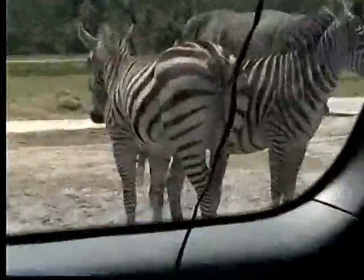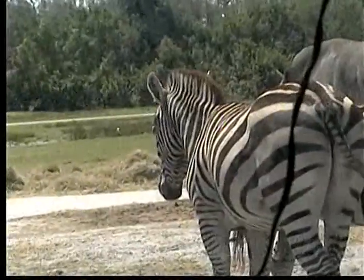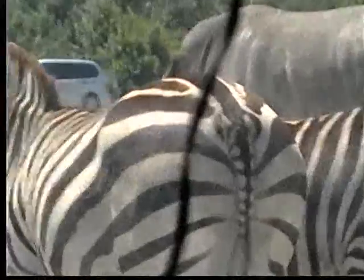Hey, is a zebra white with black stripes or black with white stripes? Yes. White. I know, white with black stripes. His tail has stripes. Yes, that's for the tail.